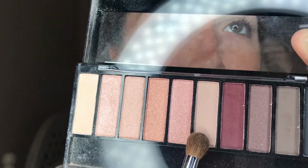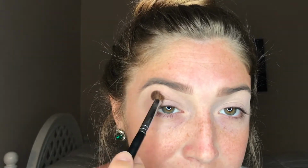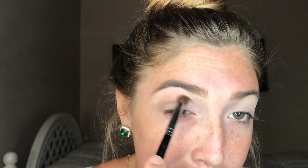Now moving forward with this shade toward the middle. It's like a taupe color. I'm taking that with my M332 brush and putting it in my crease, kind of flaring it outward, a little bit above my crease and in my crease, and then taking it downward as well.